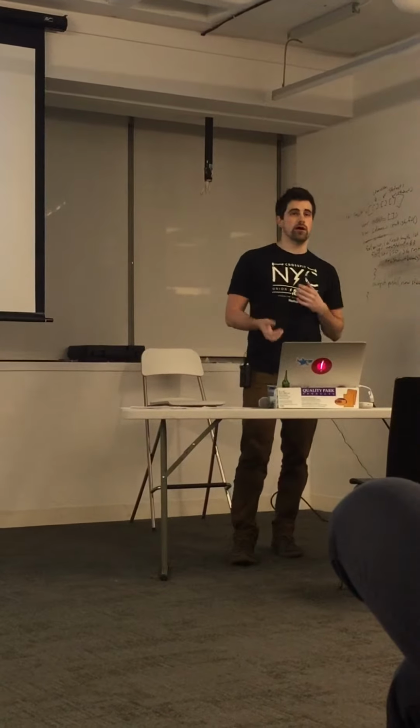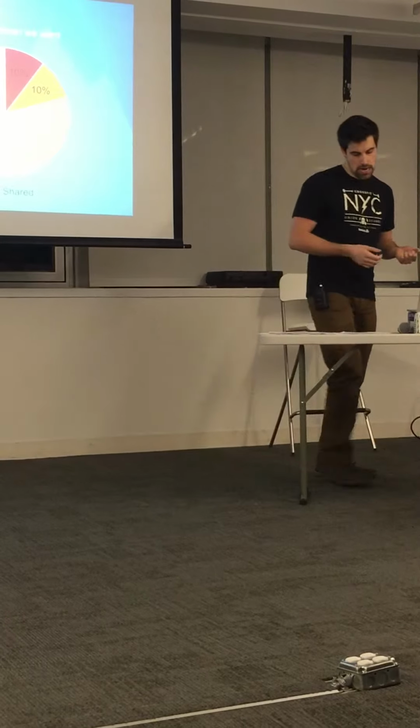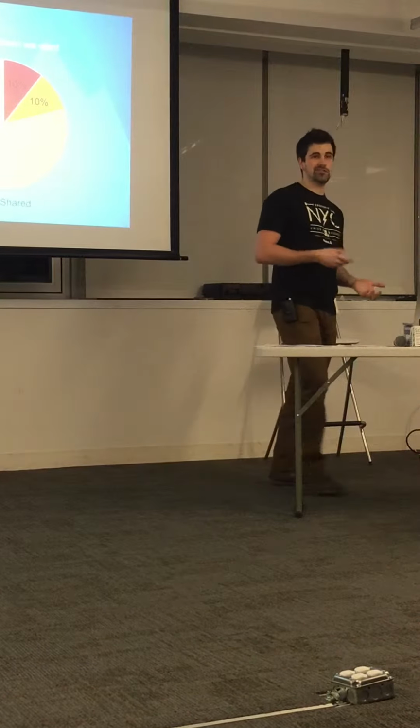So we got our feet wet with writing isomorphic JavaScript by saying, all right, can we render our templates using the same code on the front end and the server? And we kind of figured it out, and then we're like, okay, can we share data models between the front end and the server? What about application logic? Why not everything?